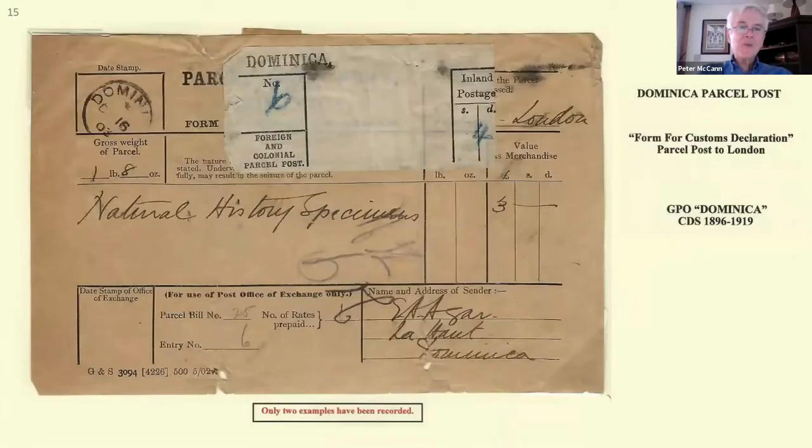This is a very rare, kind of boring looking piece of brown paper, but it's a parcel post receipt for somebody from Dominica in 1903, sending some samples to either a museum or a university in London, we can't tell. And I would suspect there are some sort of botanical examples, as I said, to either a botanical garden or to some museum or something in England.